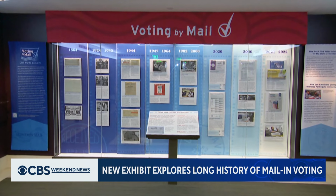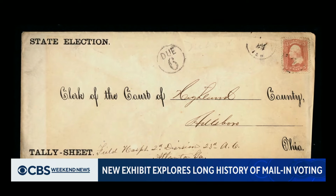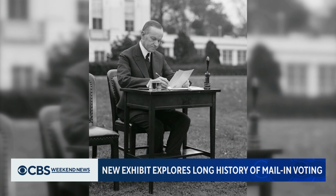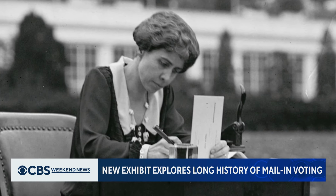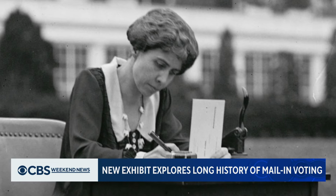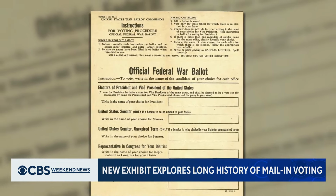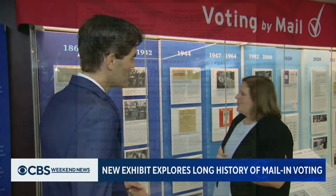With this new election year exhibit, including an envelope used to carry votes by Civil War soldiers who voted remotely in their hometown elections, and a 100-year-old photo of then-President Calvin Coolidge and the First Lady filling out their 1924 election ballot from a desk positioned outside the White House. And this blank ballot sent to World War II troops to vote from the war front. Troops had to write in the names of their preferred choice.